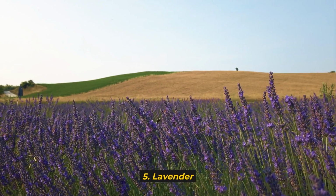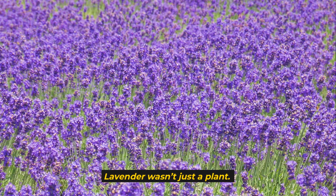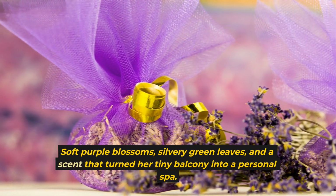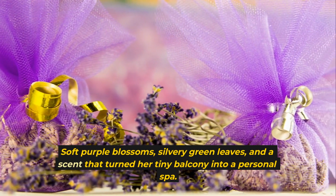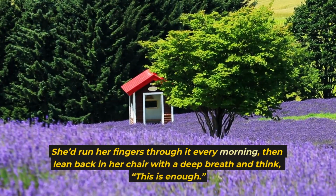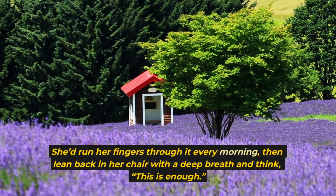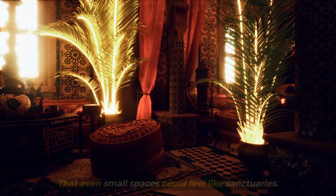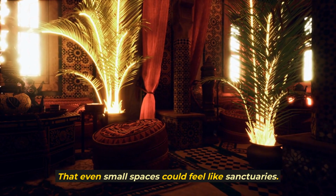5. Lavender. Lavender wasn't just a plant. It was a mood. Soft purple blossoms, silvery green leaves, and a scent that turned her tiny balcony into a personal spa. She'd run her fingers through it every morning, then lean back in her chair with a deep breath and think, "This is enough." Lavender became her signal that things were okay. That even small spaces could feel like sanctuaries.